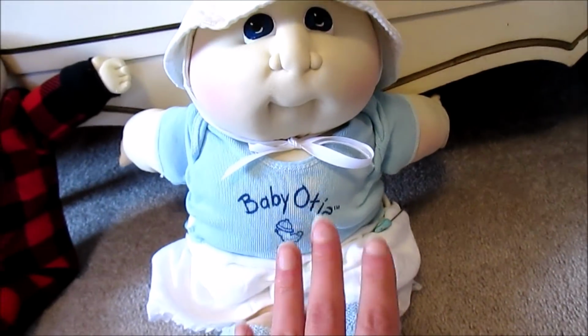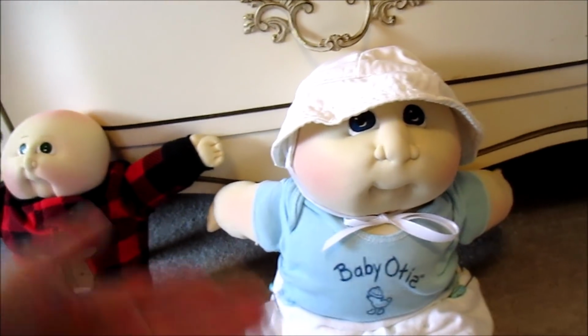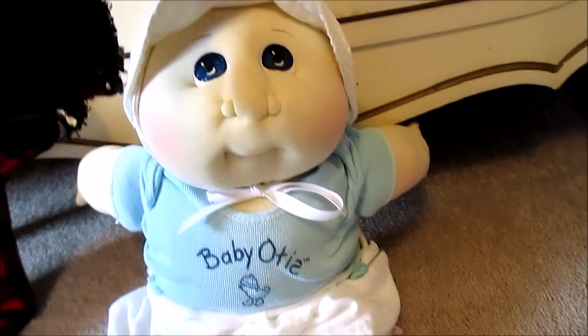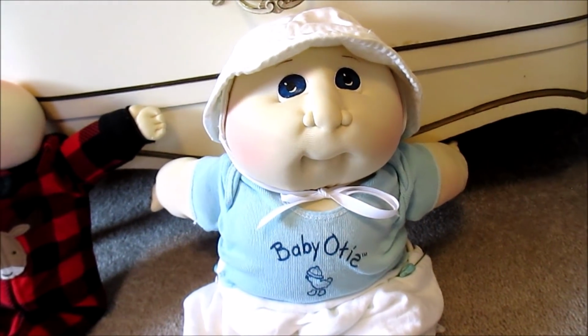And I like that he's actually a character, because most Cabbage Patch dolls are like Ralphie. They're just kind of like whoever, whatever. So he is magnificent, definitely even more amazing than I thought he was going to be.